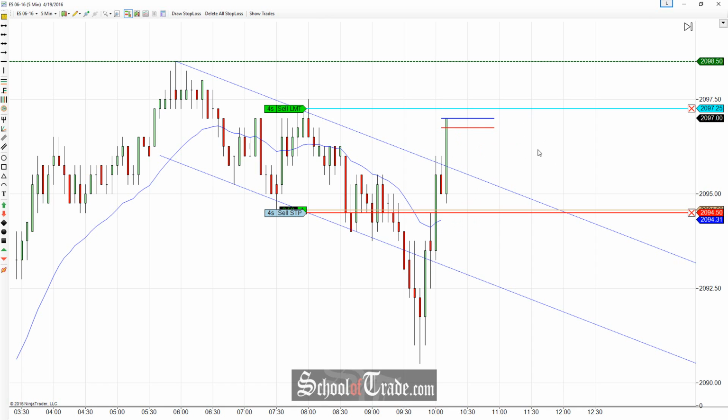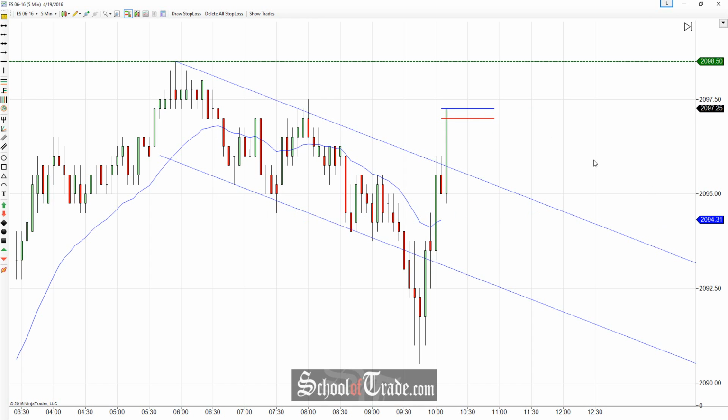So we'll see if they can kind of finish the job, get that poke higher here and get our targets filled. And there we go, we get the targets filled. Beautiful move up. It's exactly what we were looking for. Nice little trap play as well, where we see the sellers trying to get in against the move, right? They're getting in against this huge torrent of buyers. They're very likely going to get whipped out, and that is exactly what happened, and we were able to ride that up into our targets.